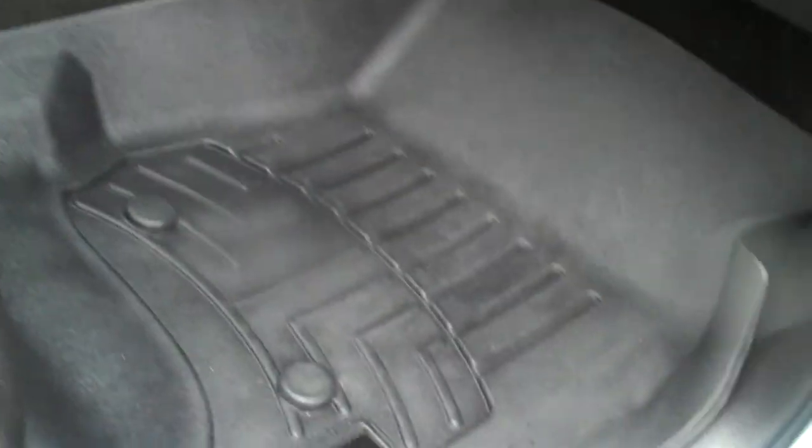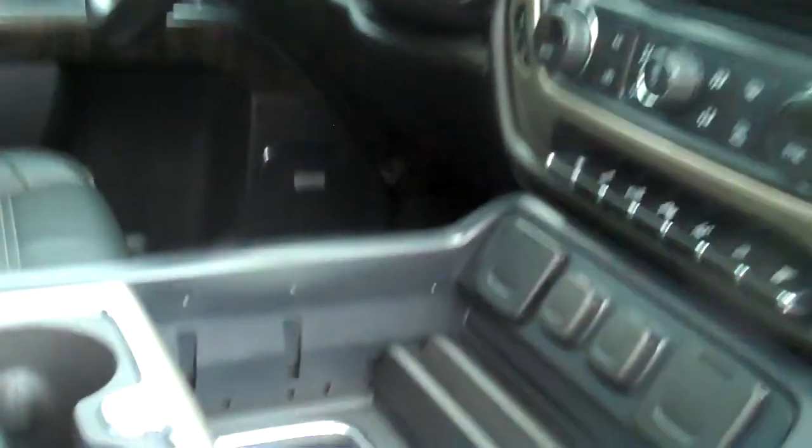This has the window tint up front as well, and the nice rain guards too. All-weather floor mats, the WeatherTechs. Seat bolster looks great. The power seat on both sides. It's got the center console.